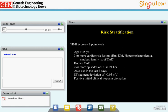So one of the things to think about is that these biomarker assays are really not done in isolation. It's really important to add in the risk stratification of individual patients in order to make clinical decisions. So we collected data on these patients by looking at their TIMI scores, the thrombolysis and myocardial infarction score. It's a commonly used score to look at risk stratification for acute coronary syndromes in symptomatic patients.